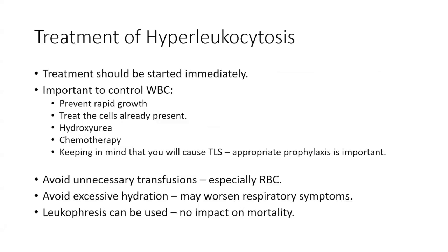Treatment of hyperleukocytosis should be started immediately, and it's very, very important to control the white blood cell count. There are two parts to that. The first is you want to prevent the rapid growth of the cells. The second is you want to try to kill the cells that are already there. You can use hydroxyurea to do that, which is advice that I often give physicians when they call me. You can use chemotherapy, more extensive chemotherapy, depending on the clinical condition of the patient.